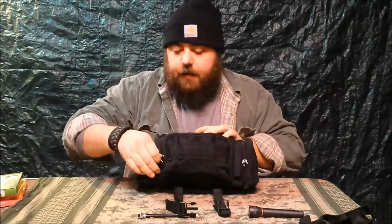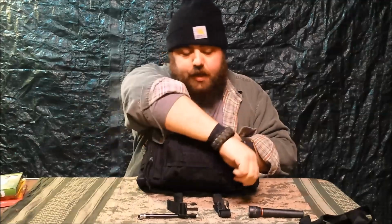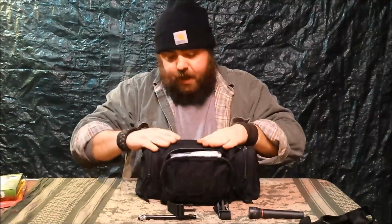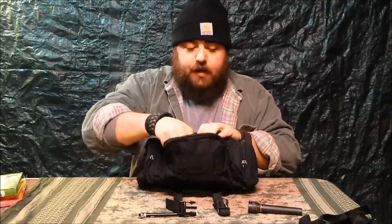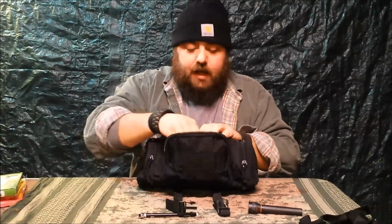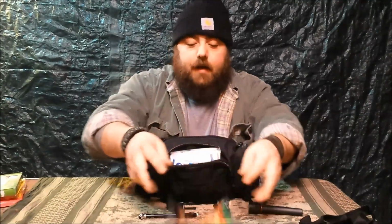I'll start in the front. Another thing I'll say is you can actually get quite a bit more stuff in here. I was actually kind of impressed by just how much I was able to fit. So I'm not going to take the first aid kit back out, but one thing I'll show you, I kept the hand warmers in the front pouch. You could throw a couple more in there where there was a little bit of room.